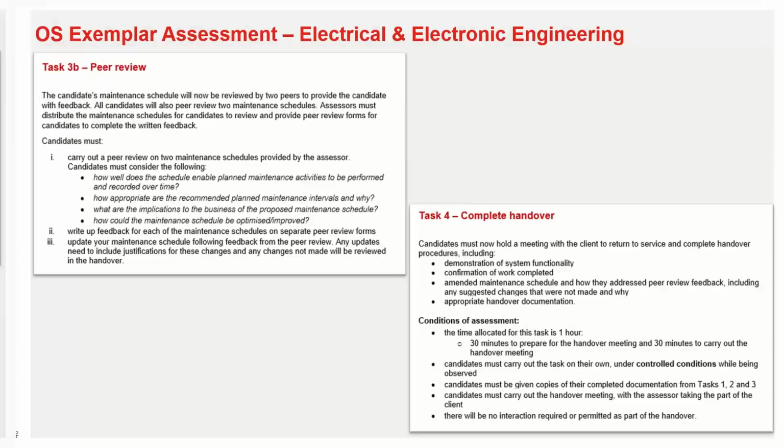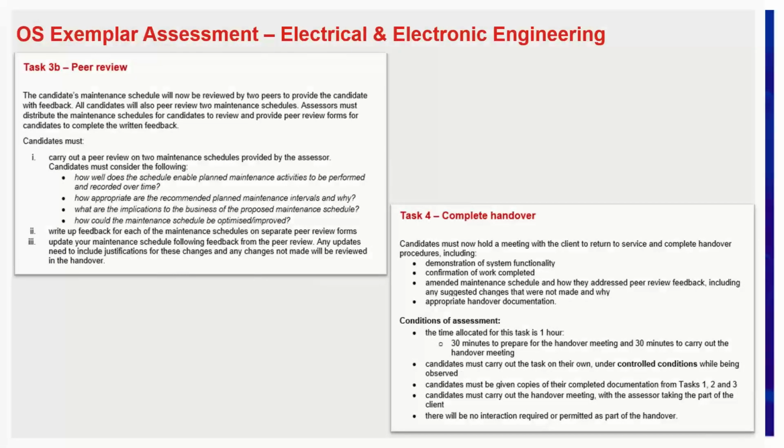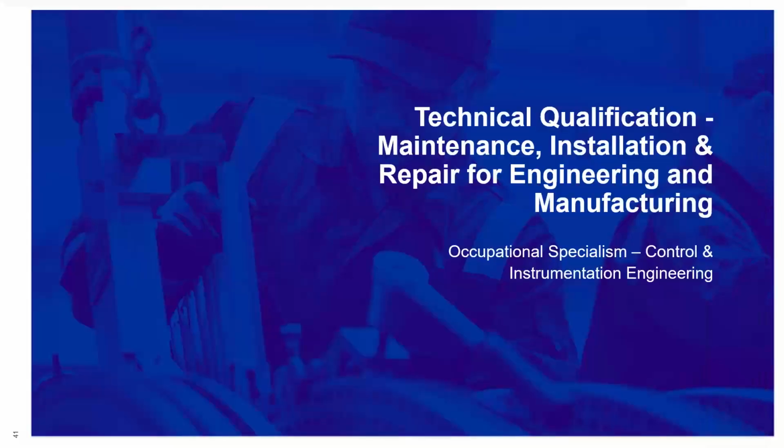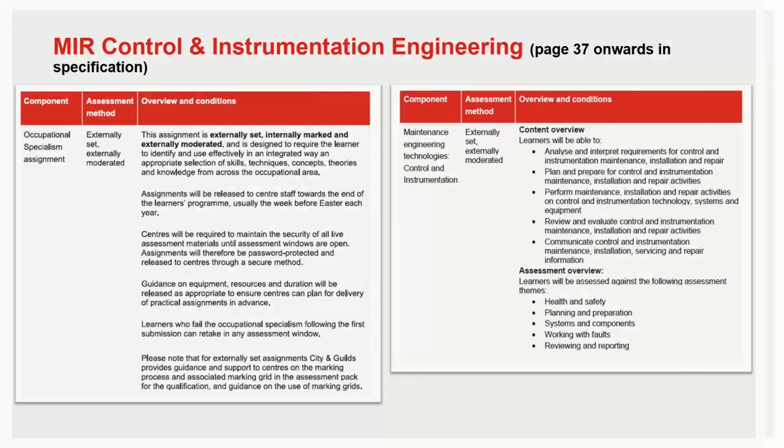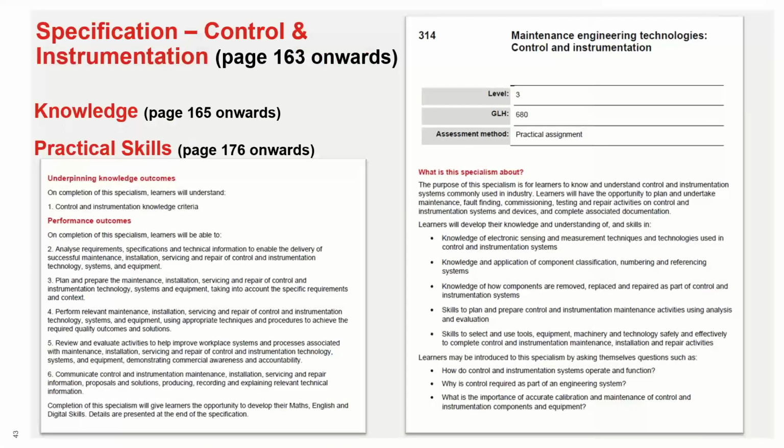So the same processes. The next one is going to be control and instrumentation engineering. So same format. So control and instrumentation engineering, their information is on page 37, page 165, and the practice.